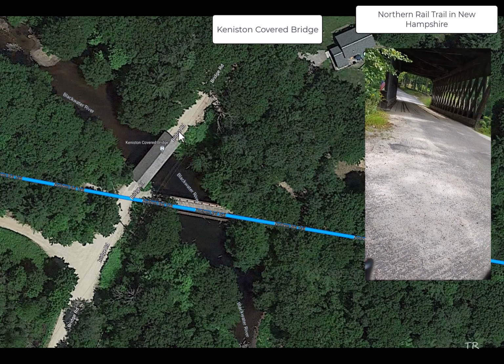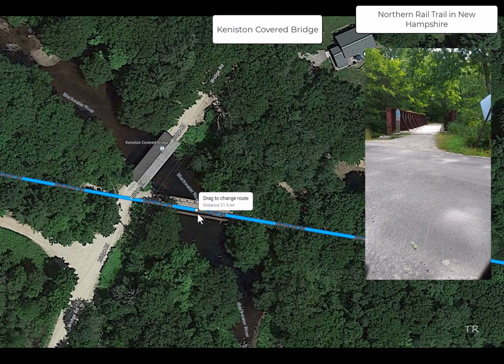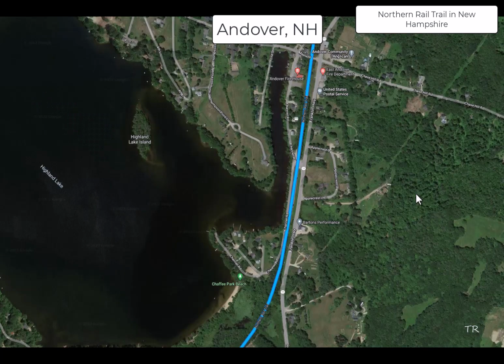It's a covered bridge, so take a few seconds to go over the bridge, back on the trail, go over a wooden bridge. Let me zoom out so you can see exactly where we are. So we have Potter's Place over here, and then we're going through the woods again all the way up to Andover.